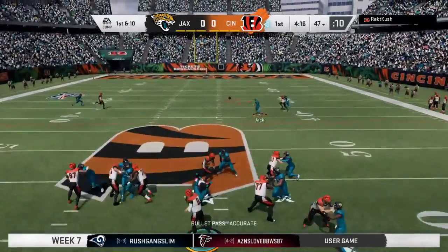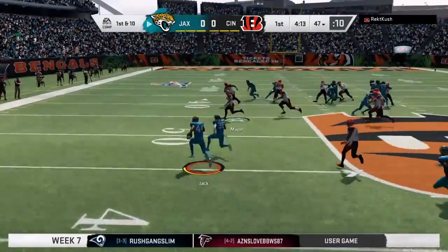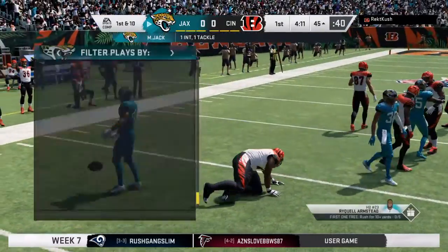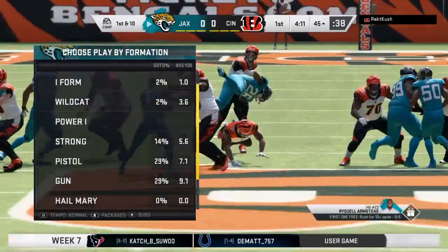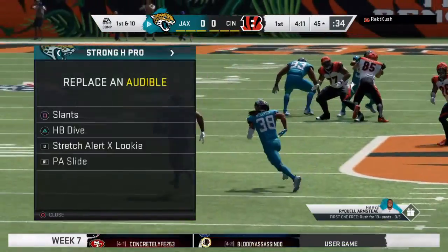Now it's Osweiler. Into a double team, and it's intercepted. Picked off by the linebacker, Miles Jack. And he will take it across midfield and down to the 45. That's now a second interception in as many weeks from his linebacker position.